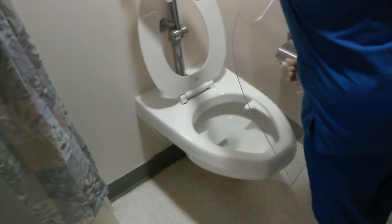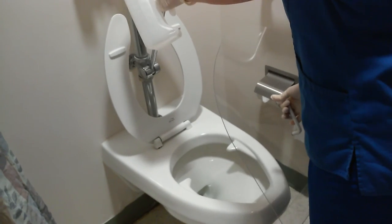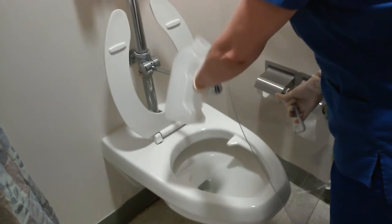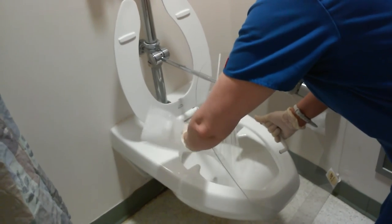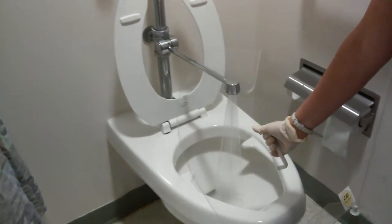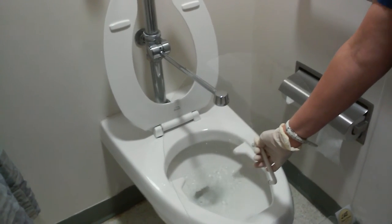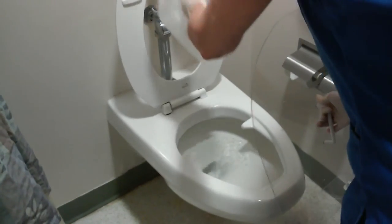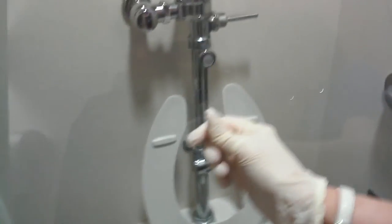Now, also with hospital toilets, it's necessary to use this sprayer. So that's another feature when rinsing out the commodes, rinsing commodes or urinals or bedpans, that prevents the backsplash coming back up onto the nurse, as evidenced by this splash that you can see on the opposite end of this shield.